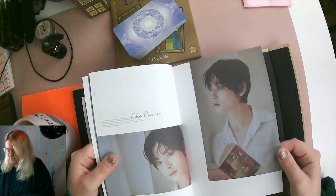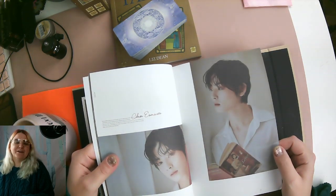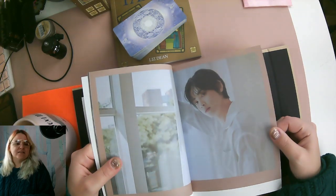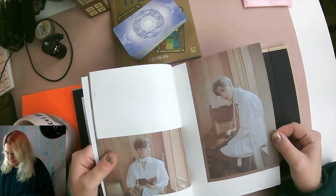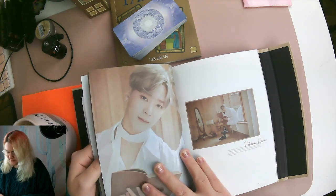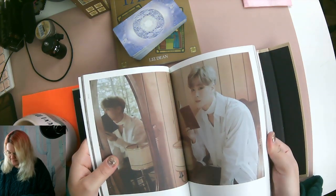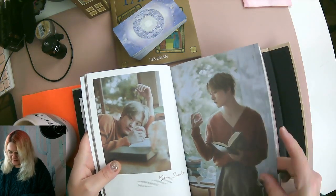Oh, why is he reading the Scarlet Letter? I feel like there's something going on in this photo. That's the book that he's reading in this photo. I also like this longer hair on him. I think that he should keep it. But they don't listen to me. And then it's my sweet baby Moonbin. Looking so good. Look at all them rings. Yes. Feeling it. And then Sanha looking cute.